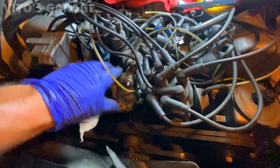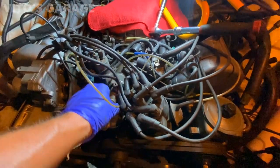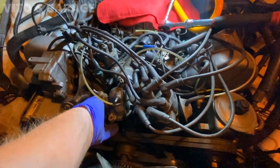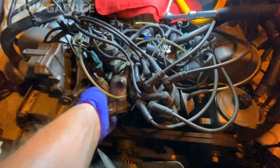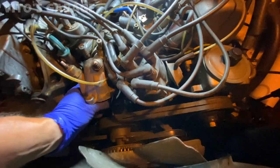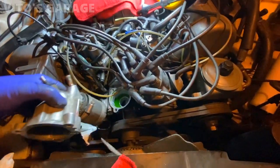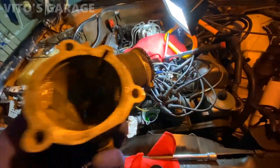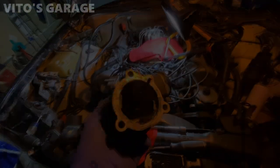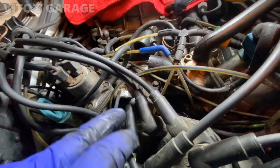So we're gonna remove this. I'm gonna replace this hose right here too. I had to remove the idler arm or idler control valve. And then I'm gonna replace the thermostat as well. It's a bunch of stuff. There you go. Thermostat, okay. There you go. Gotta clean some corrosion here. Cleaning the corrosion right here.